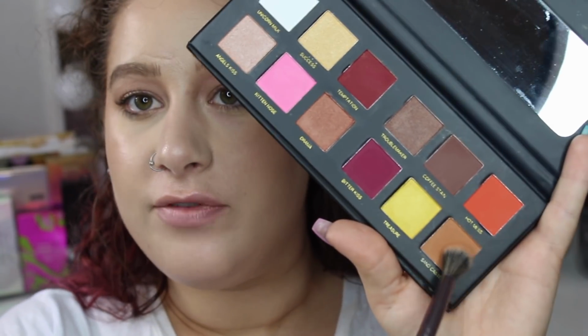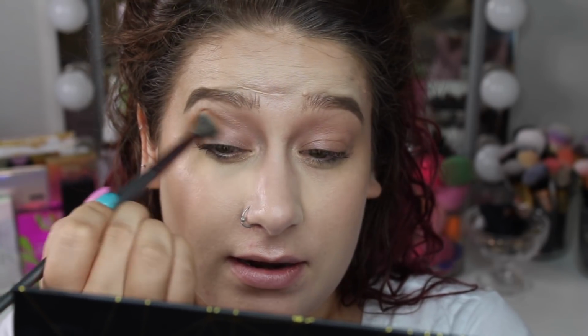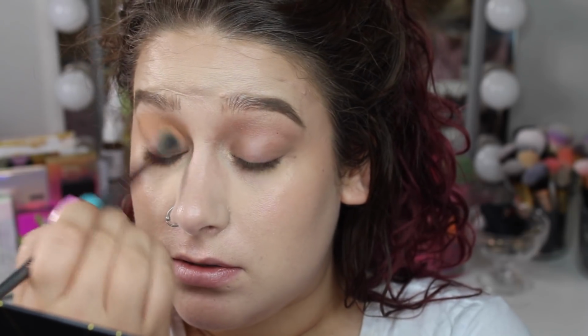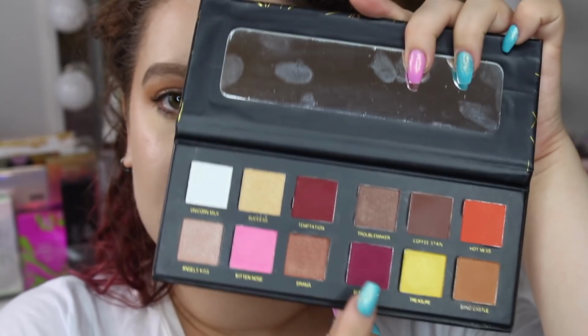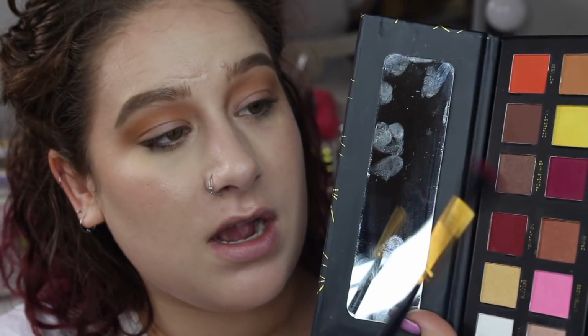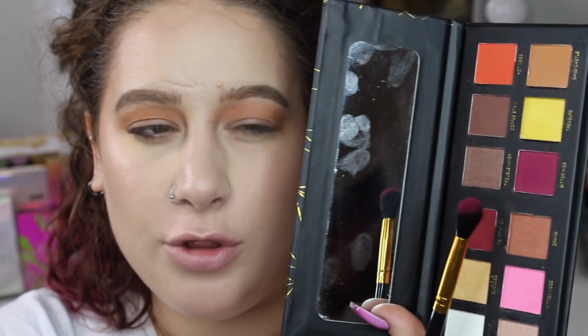It doesn't have a lot of kick up, but it does pick up a lot on the brush. So we're just going to see here. It says on the back that they are super pigmented, so I guess we will see. I want to go in with the shade Bitter Kiss, which is this one. This one and then this yellow is really speaking to me, so I just have to use both of them. As you can see, not much kick up, but it did get a lot on the brush.